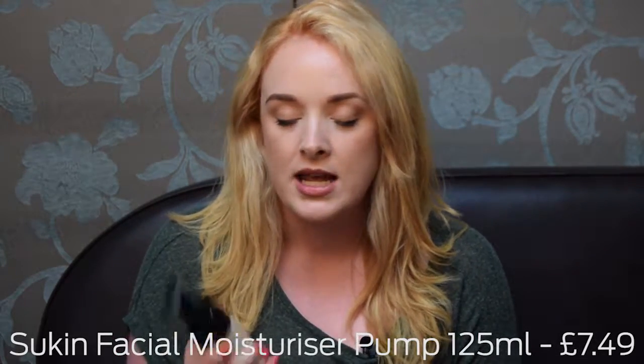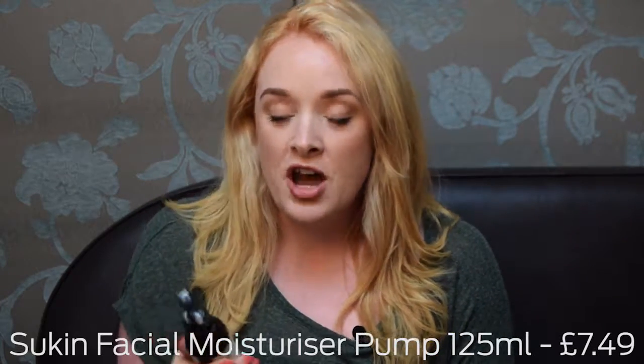So the moisturisers that I'm going to be using are from the Sukin range, which is an Australian skincare brand. Looks like that. The nice thing about this brand is that it has a list of all the things it doesn't have in it. So if you are looking for something that is really earth friendly, animal friendly, with no baddies in there, this is the brand for you. This is for all skin types.